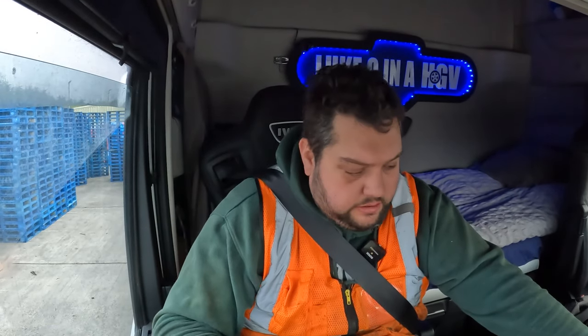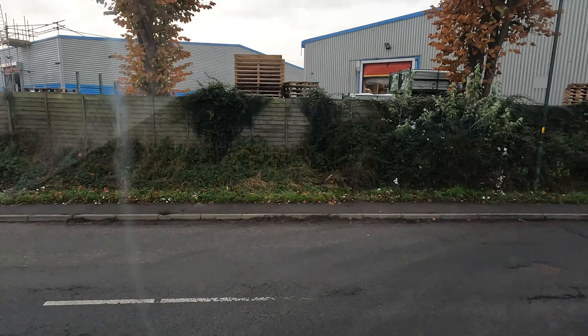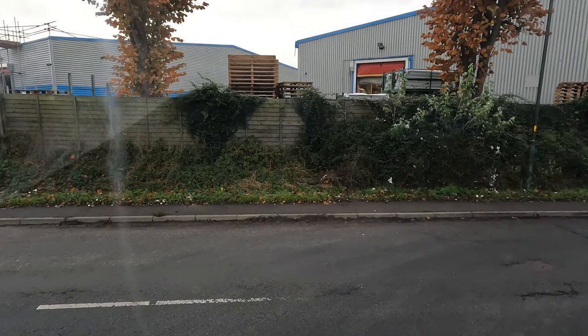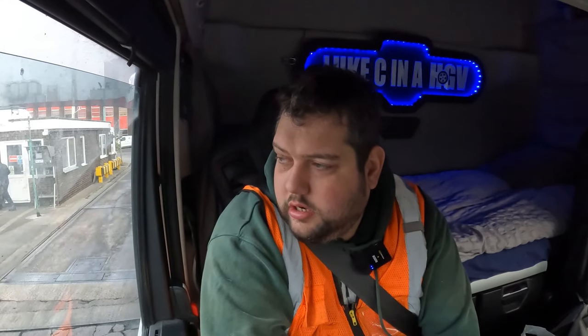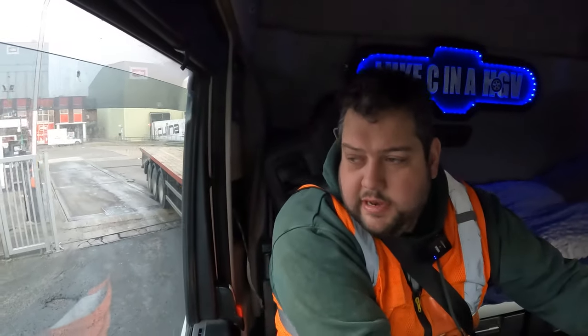Anyway, engine on. Let's go. Hazards off. Quite a busy road this, and it's quite a blind left. You can't really see what's coming around. Clear to the right, the car on the left. Okay, we're going mid-lift up.